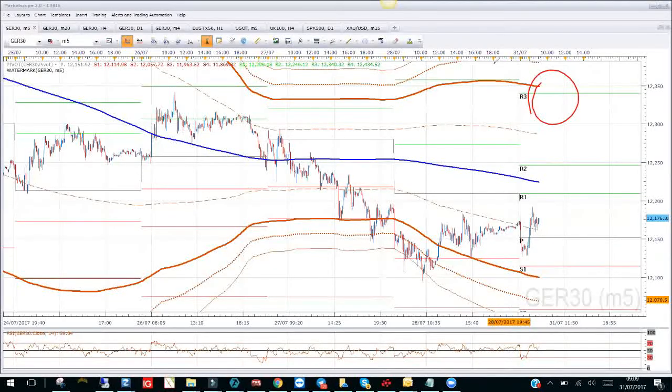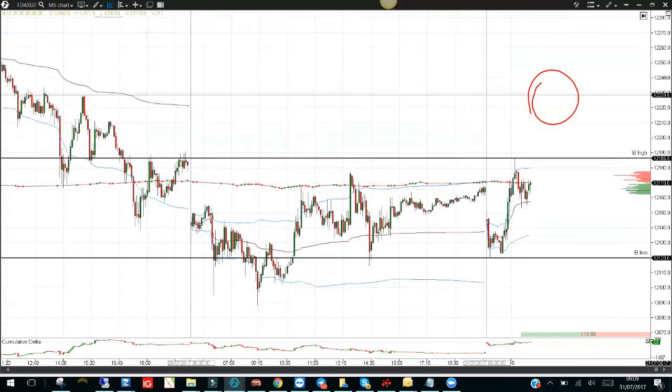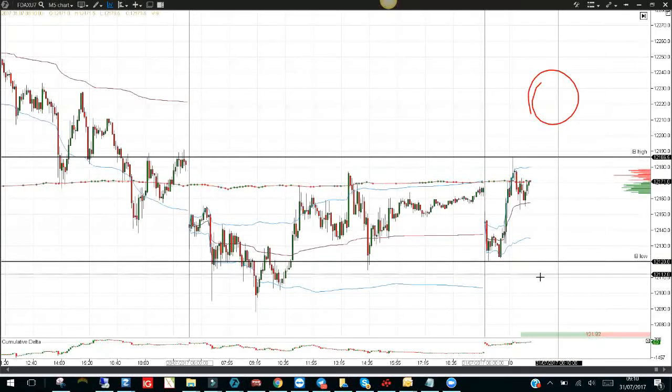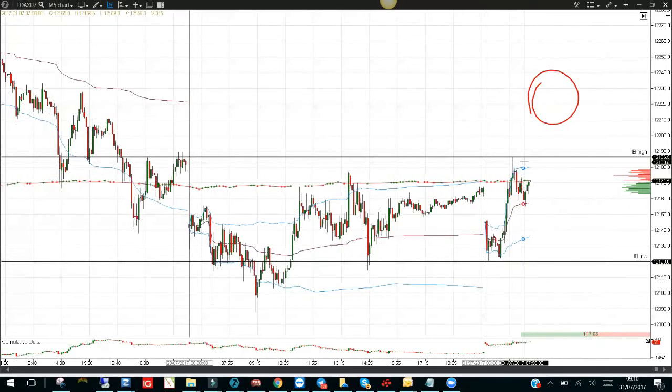I've made it mechanical, built the algorithms and the indicators to alert me to this, and the strategy is very simple. Once you've broken below a Bollinger Band, if you get bullish divergence, a break back inside the Bollinger Band opens up an opportunity to move back towards the median line. And in this particular case here, this is a 2 standard deviation, 2.5, 3 standard deviation. We have bullish divergence here.